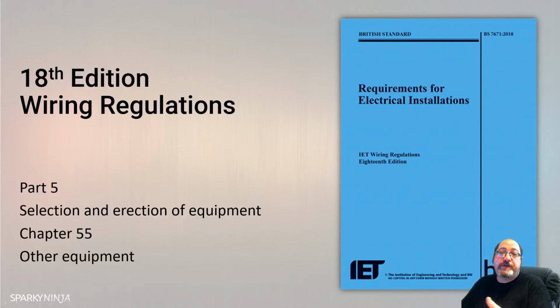Moving on to chapter 55, which is other equipment. So far we've done wiring systems, protective devices, switching devices and isolation devices. Chapter 55 just includes all the other little bits that we need to consider with selection and erection of electrical equipment.